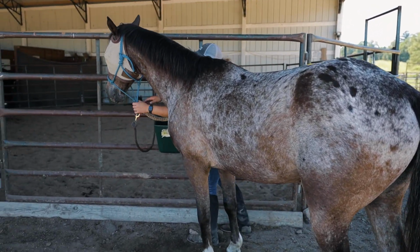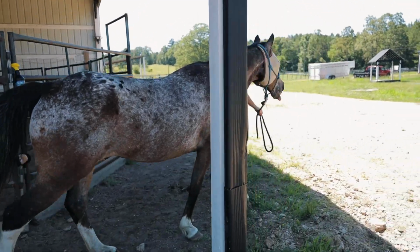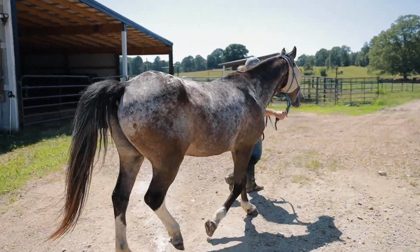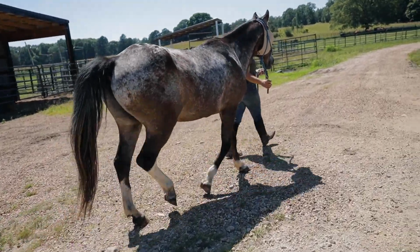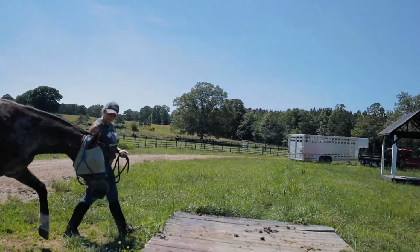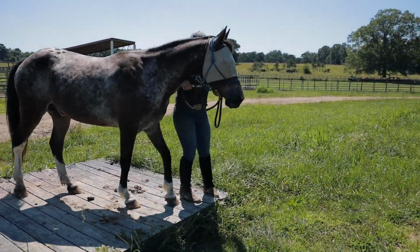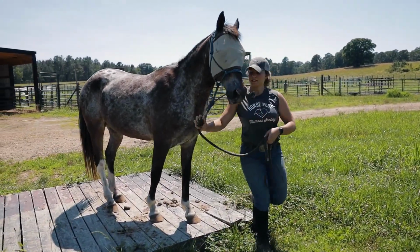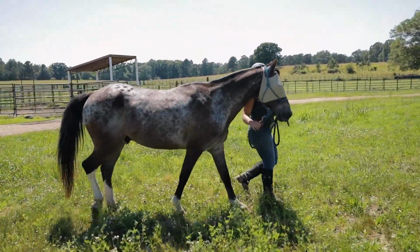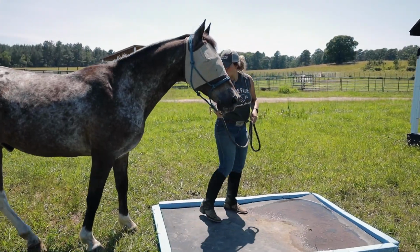I'll show you guys what we've done with him with the obstacles. So first I'll do the bridge. Up, up, up. Good boy. Ready? Step down. Good boy. I'm just trying to give him little commands like that, up and down, just to let him know something's coming. So hopefully, eventually, he's going to associate those two together. Step up. Good boy.